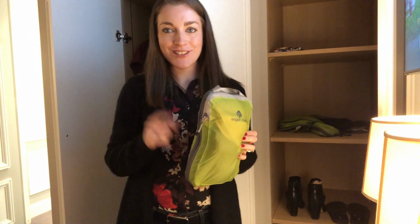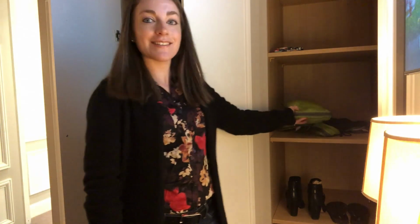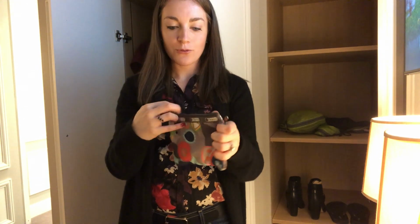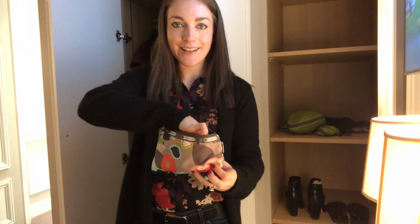Last but not least, I have another Eagle Creek, a smaller one that has just my, you know, underwear and bras in it. I'm not going to show it to you because I don't really like to do that when I'm going to post a video on the internet. And I have a very small Le Sport sack baggie with my jewelry in it. I don't know if I can make it so you can see it kind of there. It also has little ponytail holders and a hair clip.